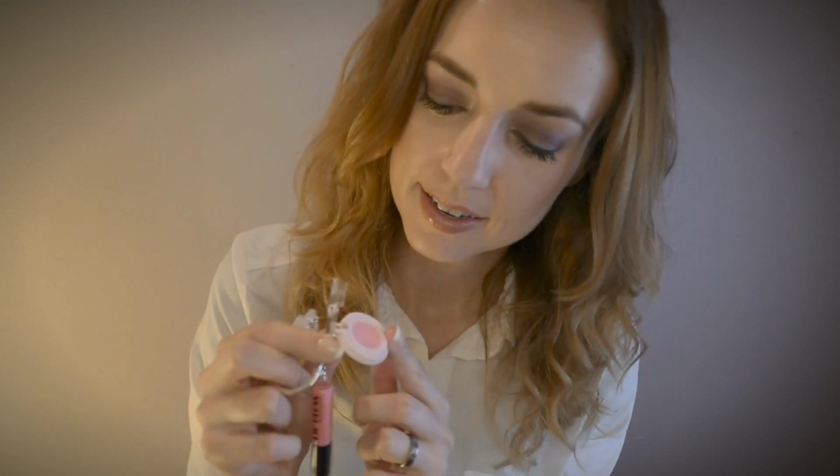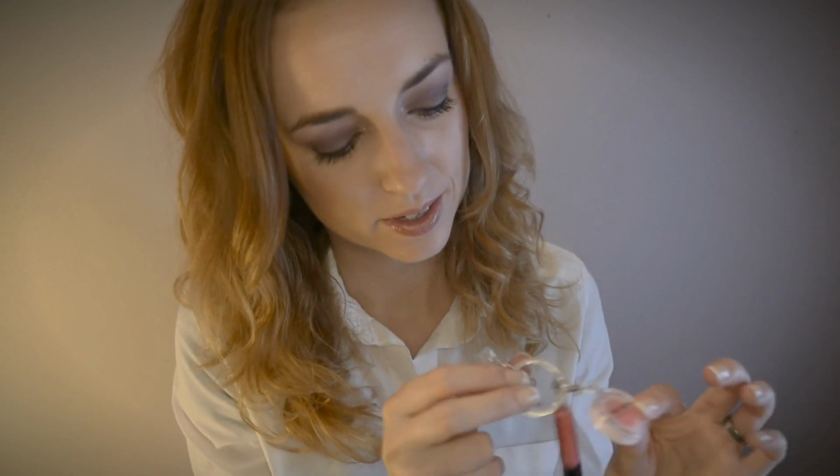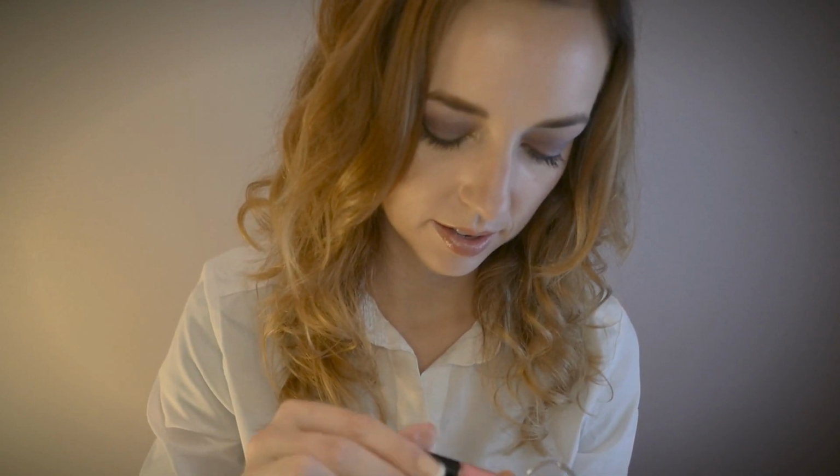And this is a tiny mini lip balm. Yeah. Use that three times and it's empty. Very bright pink, flashy lip gloss.